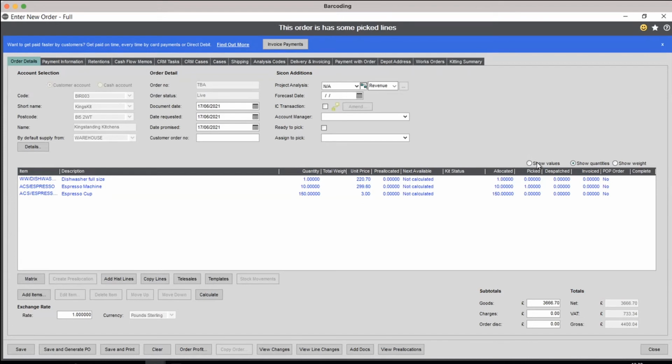If, however, you want to control whether you dispatch part allocated orders, you turn on this ready to pick flag, and essentially until that's ticked, that order will not appear on the handheld. So it's a way of controlling it. You can also configure the system to assign specific users to pick specific orders as well, should you wish.